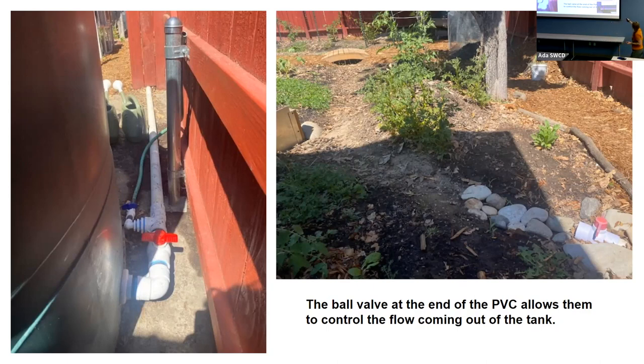Here is the final end. This is their big water tank. You see, they turn it on right here. It goes out here, and then this is just on the other side of this. And then you can see that they dug swales, and there's a gate right here.